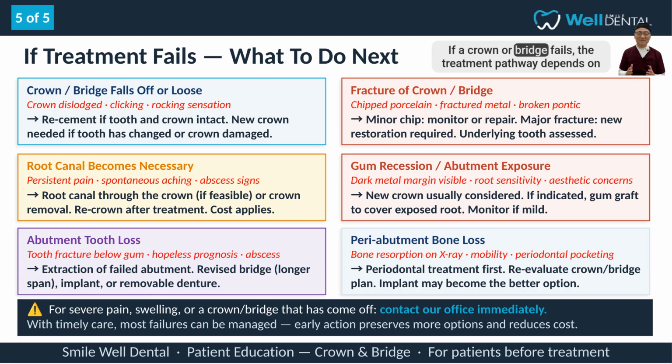If a crown or bridge fails, the treatment pathway depends on what has happened. A loose or dislodged crown should be addressed immediately. Keep it clean and call us the same day. A fracture may be monitored or repairable if minor, but major fractures usually require a new restoration. If the tooth inside the crown becomes painful or develops an abscess, root canal treatment is performed, followed by recrowning. Depending on the elapsed time since cementation, additional cost may apply.